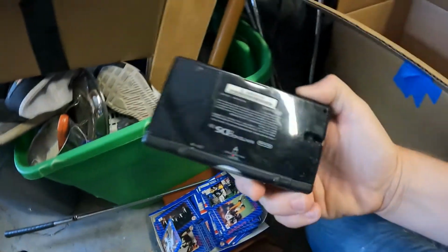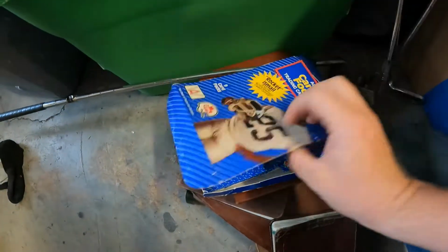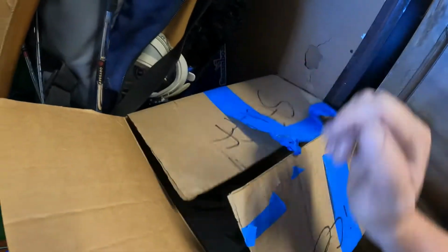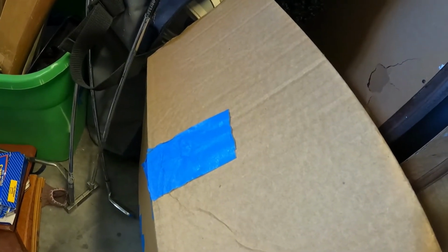But then when I got to the very bottom, I found a Nintendo DS and this thing of football cards. Nothing real special, but those were down in there. I already took them out and put them in the auction bag, and I'll show them in a minute. I found four books, one from 1900, one from about 1917, and the other I think from the 1920s. So four books that were all really old.